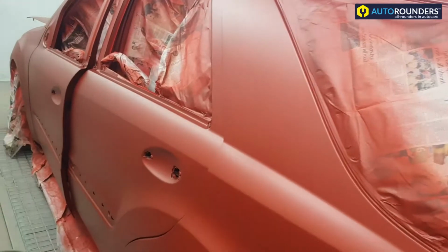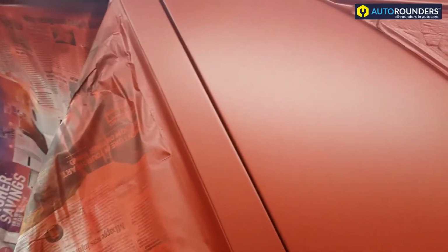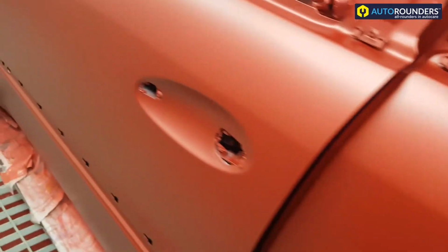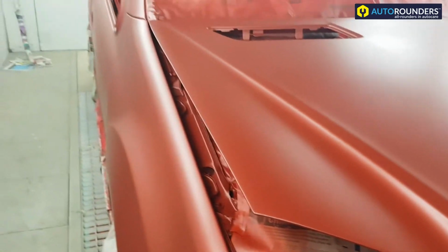So now this is the final base coat. You can see the finish is matte right now. So after this, the lacquer will be sprayed on this. It will be Standox lacquer, one of the best quality lacquers that we will be using. So I will show you the result once the lacquer is also done on this car.